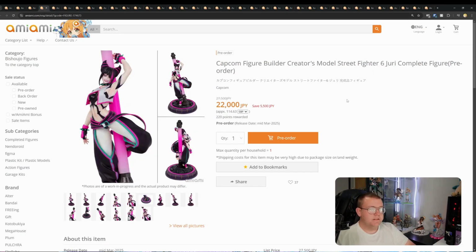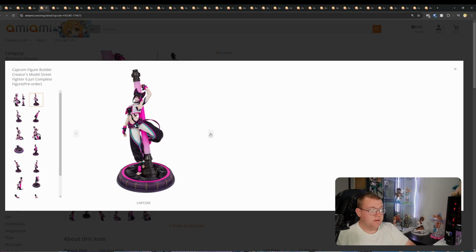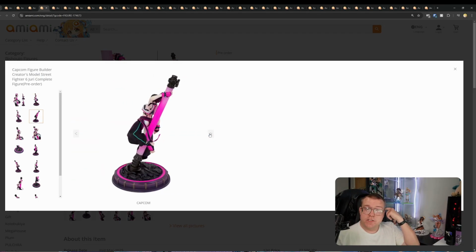Capcom Figure Builders creator model Street Fighter 6 Yuri complete figure by Capcom for 20,000 yen, March 2025. I think this is the second Yuri figure I've covered. Looking quite good in this one. I think this one's quite detailed. The other one I think was a much cheaper one.